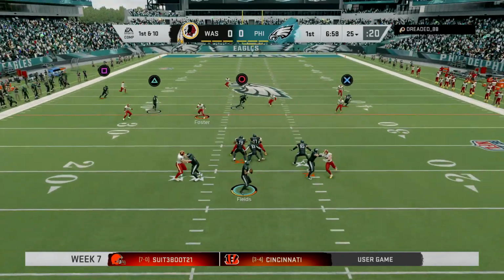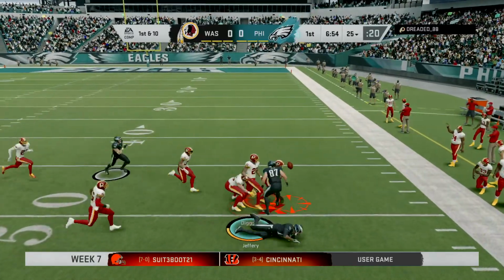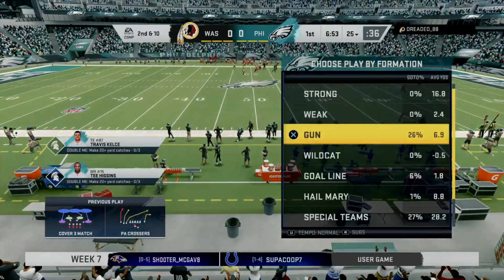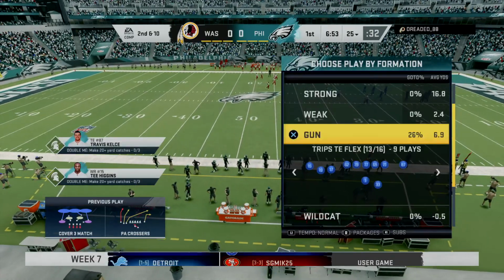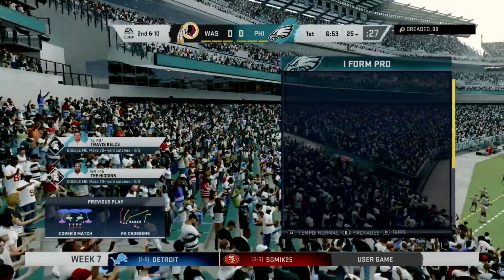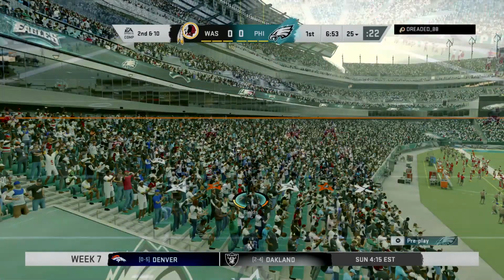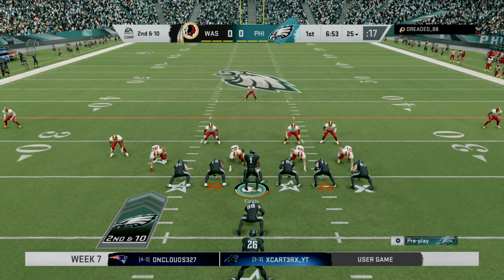Off play action, Fields. And that'll wind up incomplete. Trying to give his man room to run under it, but it's second down. That would have been a great catch, but it's real difficult to hold on to it because it was contested all the way. Would have been a great play if he'd been able to haul that one in. An incomplete pass leads to 2nd and 10 from the 25.